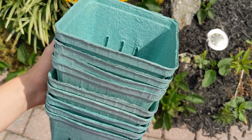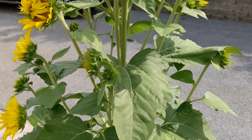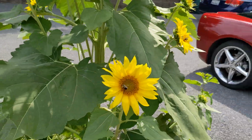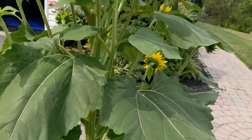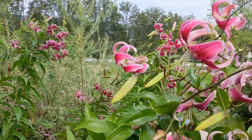It's time to pick tomatoes. Oh, and look, I have so many flowers blooming right now. Look at this one. It's got tons of blooms on it. I'll have to give you guys a flower tour later. But for now, we're going to head up to the field and we're going to pick some tomatoes before it rains because we don't want them to split.